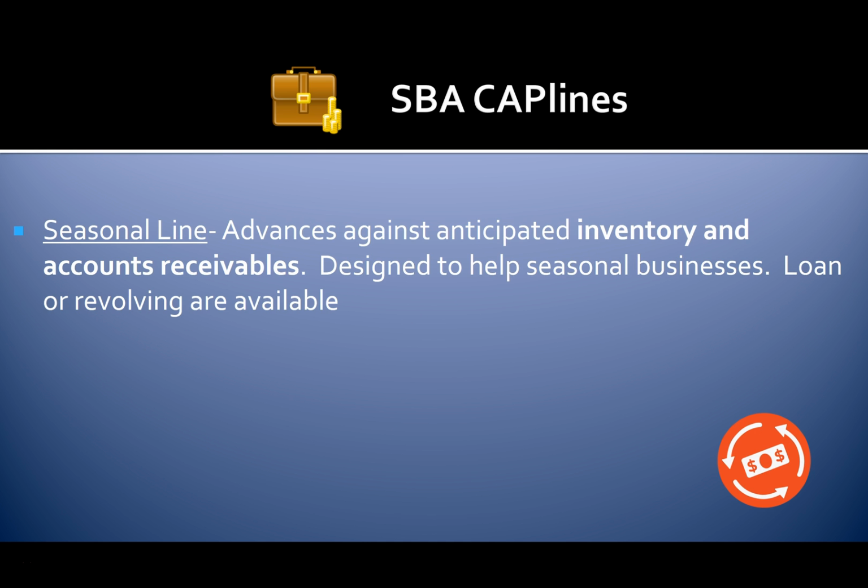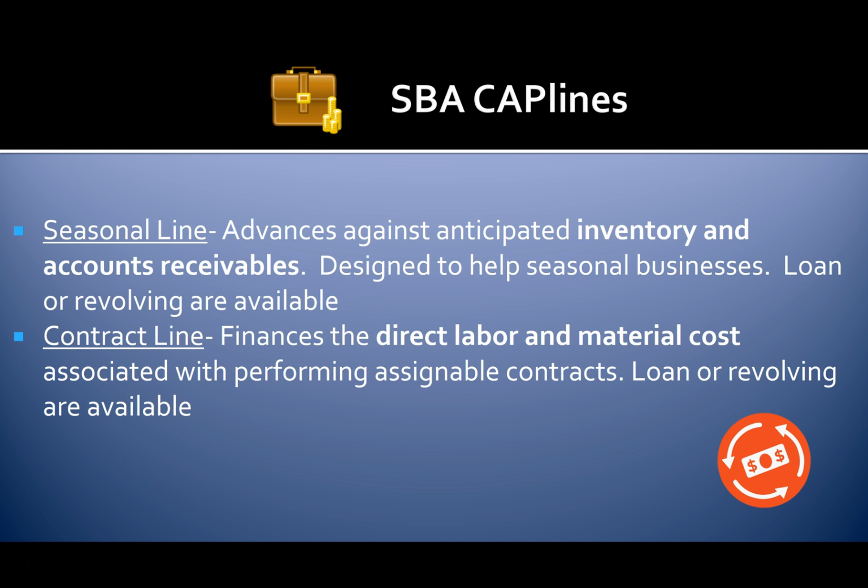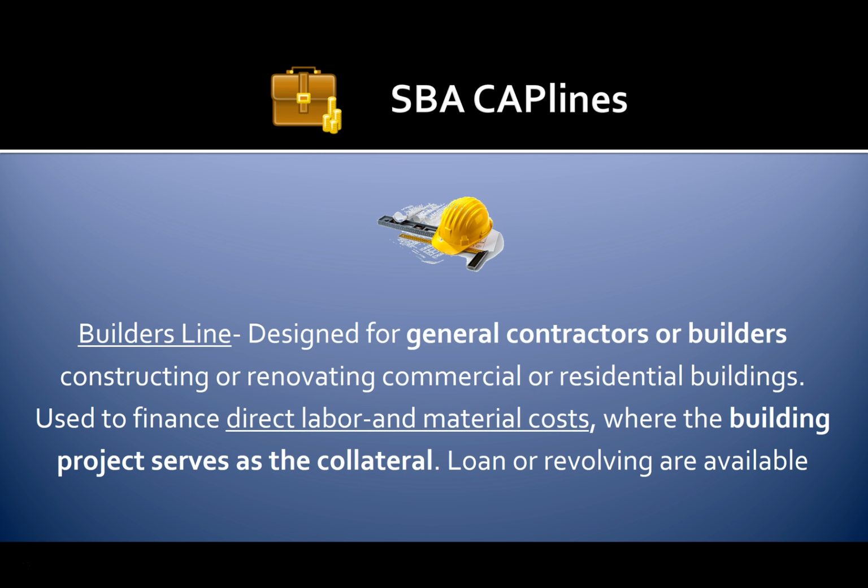There are many types of SBA CAP lines. A seasonal line advances against anticipated inventory and accounts receivables. Designed to help seasonal businesses, loan or revolving are available. A contract line finances the direct labor and material cost associated with performing assignable contracts. Loan or revolving are available.